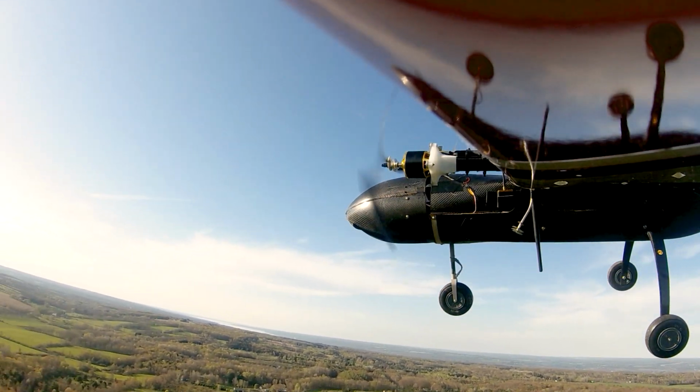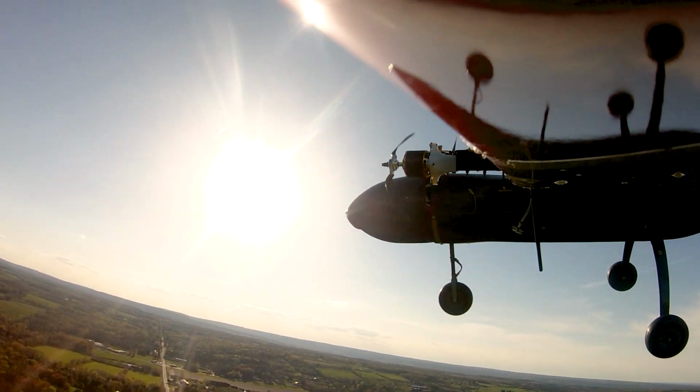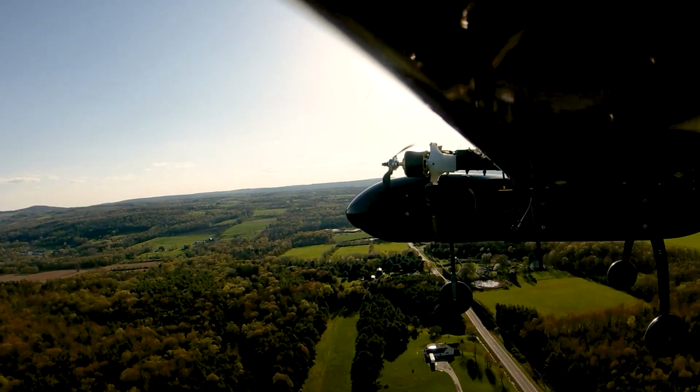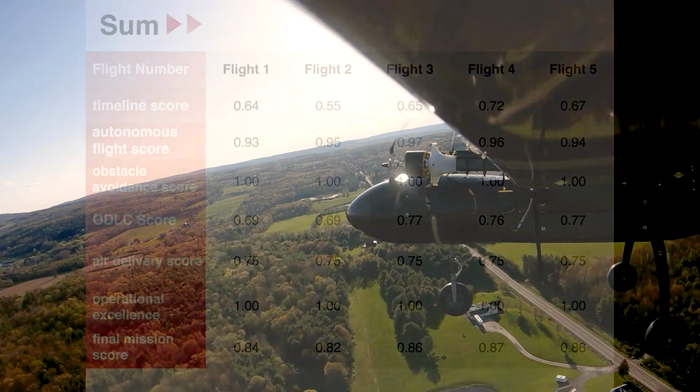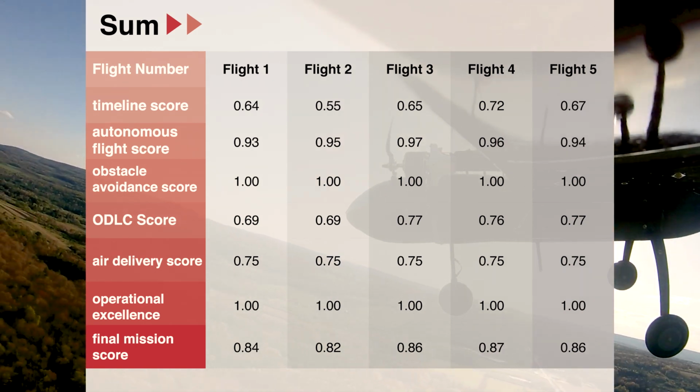After completing these 10 full mission tests, CUAir has demonstrated it can operate safely and professionally during the competition mission. The team hopes to achieve full marks for operational excellence. The average overall score from all mission tests was 86%, and CUAir expects to score similarly at competition.